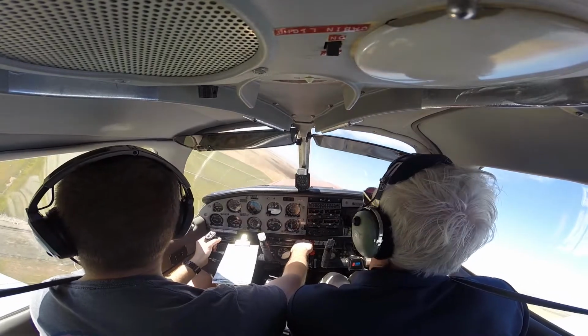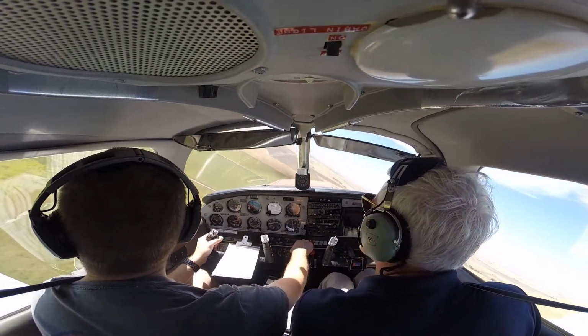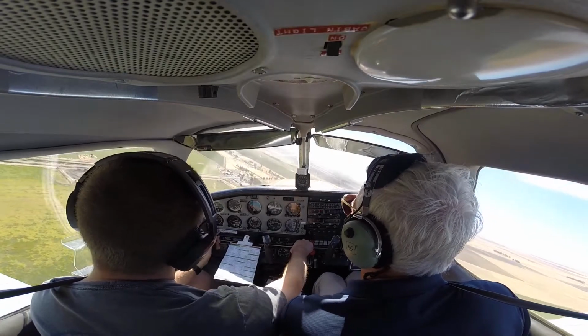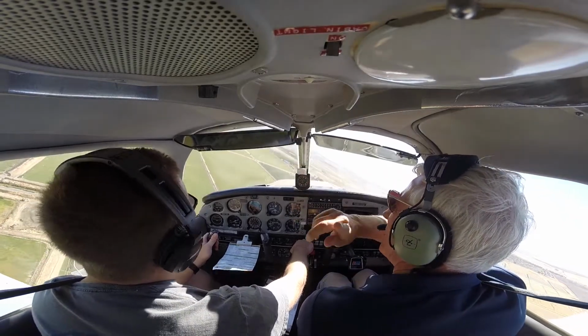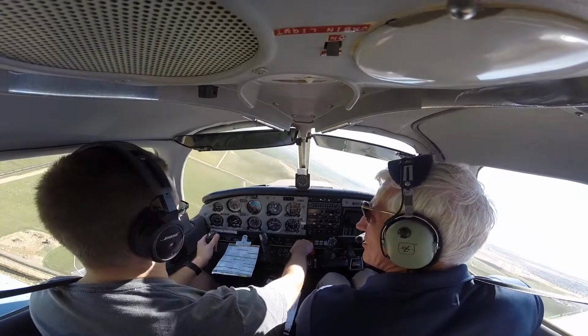Watch them come back and say you're getting too close to the traffic pattern at Rio Vista. There's nobody in the pattern though, who cares? You want to go into the pattern from here? Oh, do one more. You can keep a circle going here. What do you mean? S-turns back the other way. Oh, okay. Kind of like that, yeah.